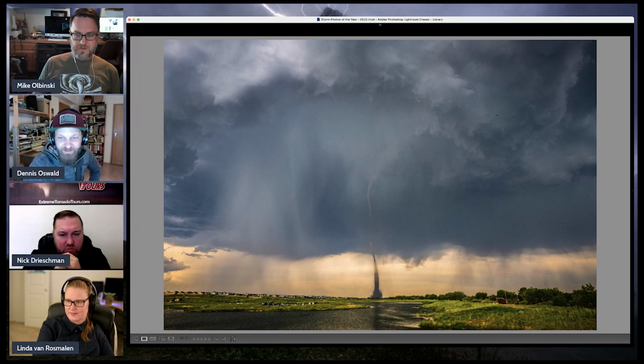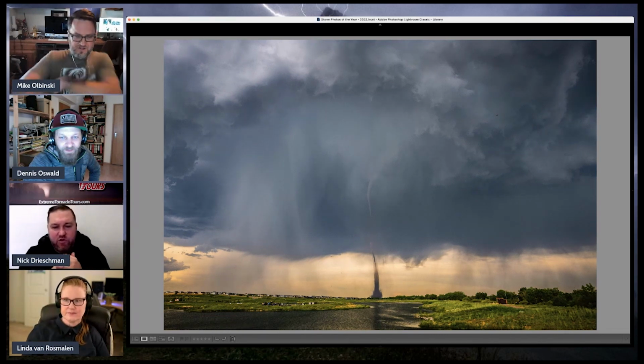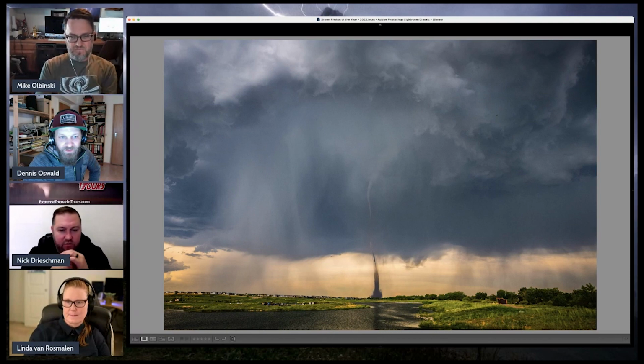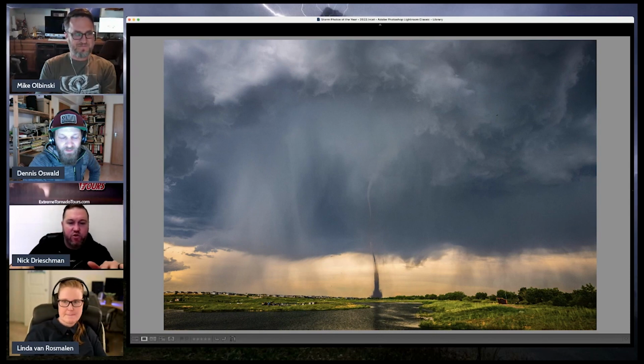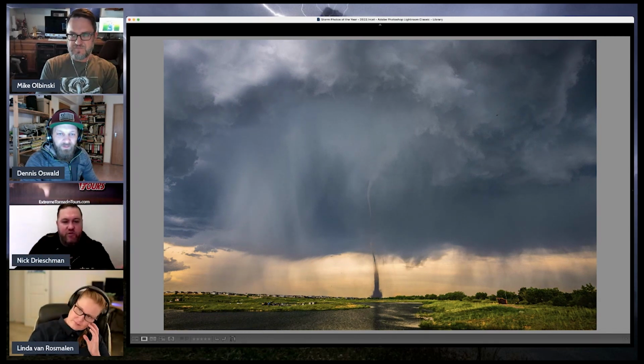So yeah. And Nick, you were saying that it was kind of interesting how it's basically almost coming out of the precip, which is unusual. Yeah. You picture a landspout as typically coming out of a very laminar storm base and just being out there on the horizon. But what you're looking at here is the middle precipitation shaft that's just off to the left.